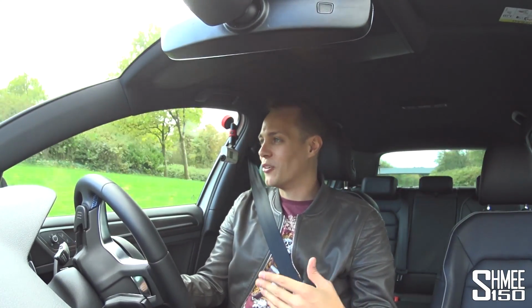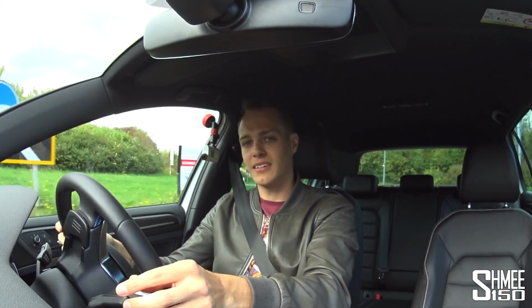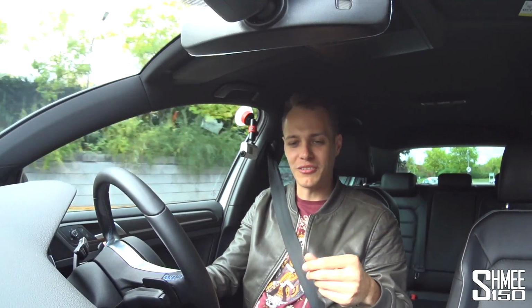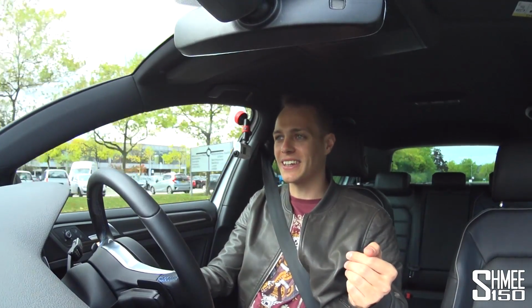And then it has the almost second personality when it's in full electric mode. It goes completely silent and you're just wafted along with a bit of torque. Very, very interesting.